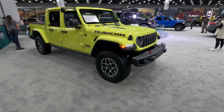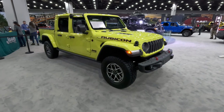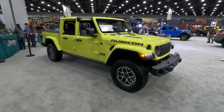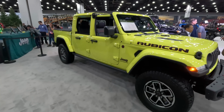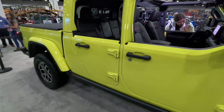So you do know that this is built on a unique frame that isn't exact with the Wrangler, which allows this to have 7,700 pounds of towing and 1,725 pounds of max 4x4 payload, which they say is the best 4x4 payload in the business.